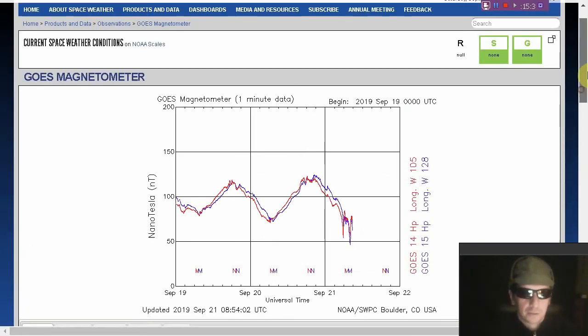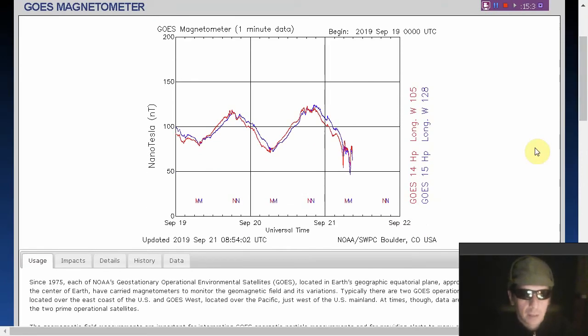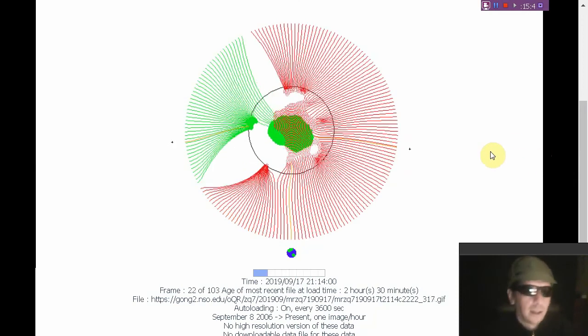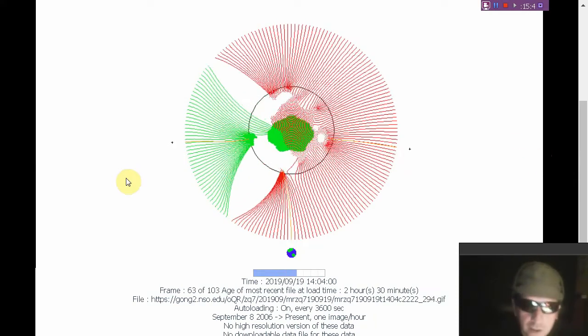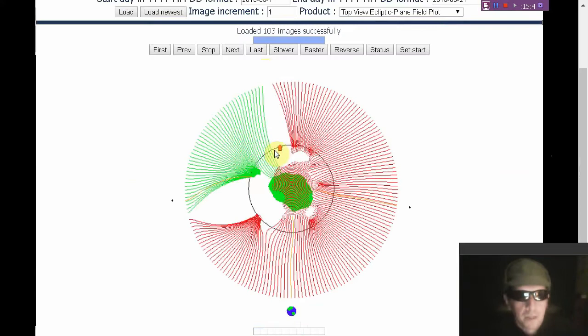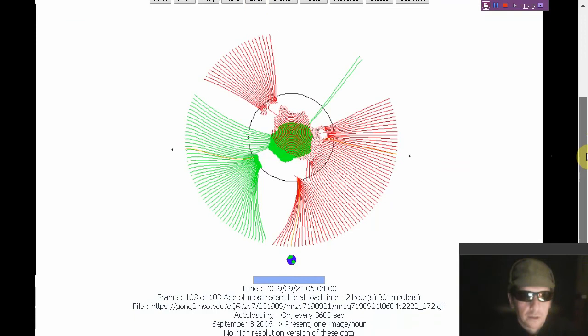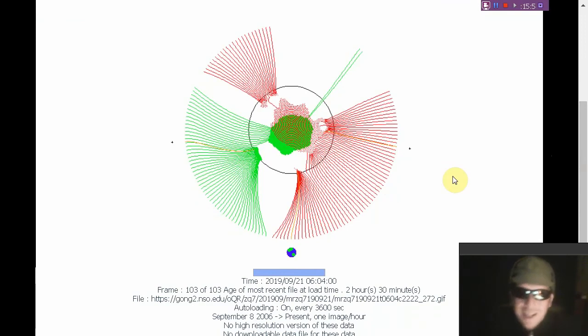Other space. Local space. How about the GOES magnetometer? We're seeing variations in it as some plasma's hitting, and there's some activity going on the far side of the sun, just opposite the Earth. Check out the last frame here. You see that green streak there? That's the north solar polar field taking over the current sheet in that area. Probably an indication that a sunspot has formed south of the solar equator in that area.